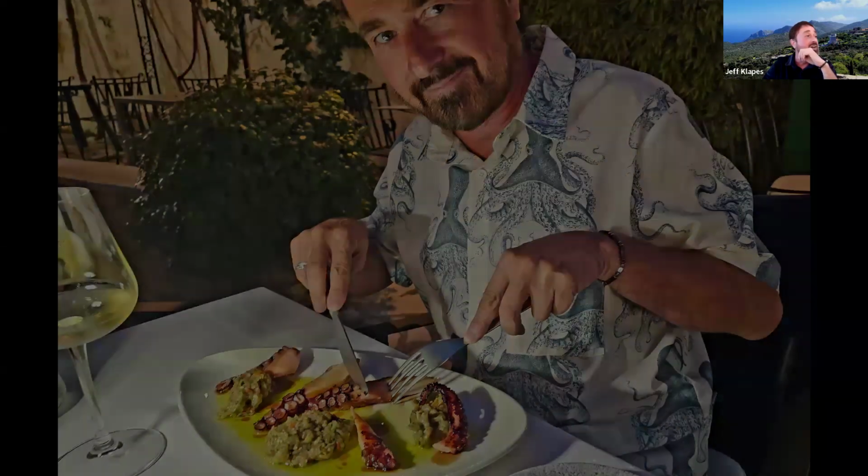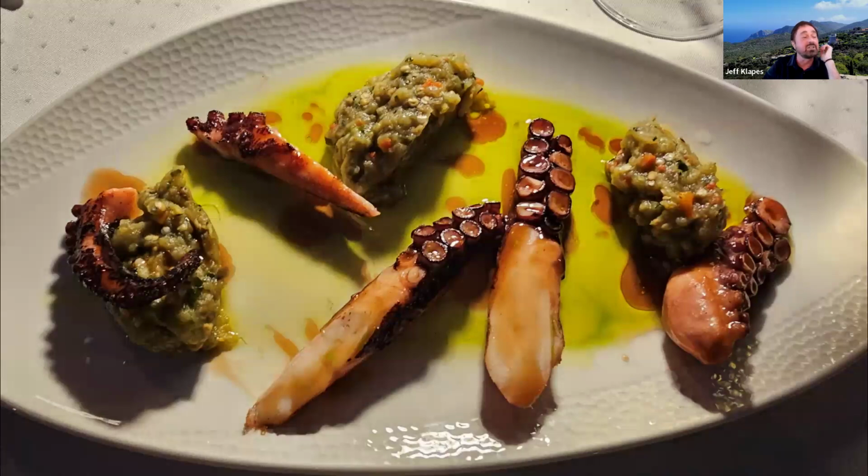We treated ourselves to a very fancy seafood restaurant that was supposed to have amazing reviews, and it really was good. So here I am wearing my octopus shirt and eating my octopus appetizer, which was among the best octopus I've ever had, I do have to say. And they had some really good different kinds of local fish as well.